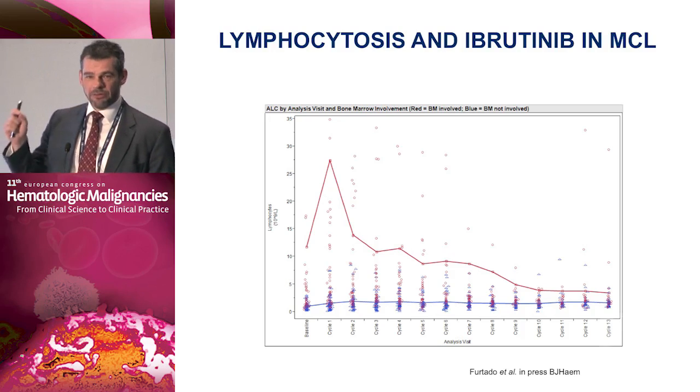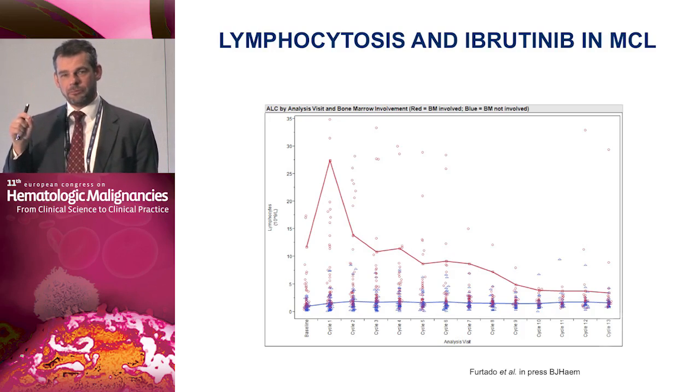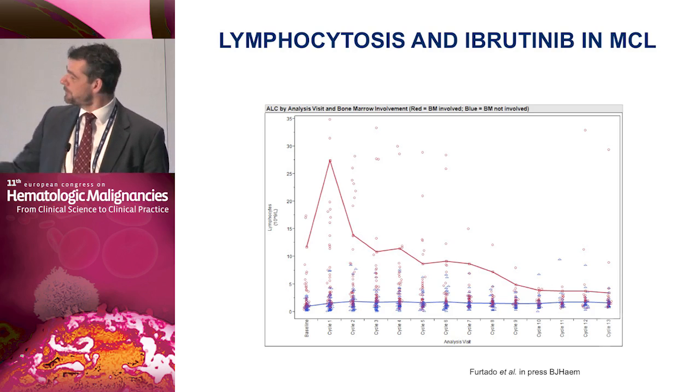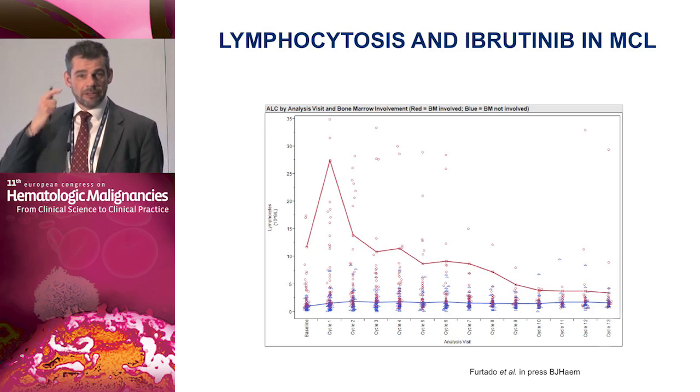What I'm showing you here is the lymphocyte count measured at every time point in all of those 111 patients treated with ibrutinib. 70% of these patients are responding, remember. Only 30% of them get a lymphocytosis. The blue line are the patients who have no bone marrow involvement. So if you have no bone marrow involvement, you get no rise in your lymphocyte count whatsoever. And remember, 70% of those patients are responding. If you've got bone marrow involvement, you see this lymphocytosis.